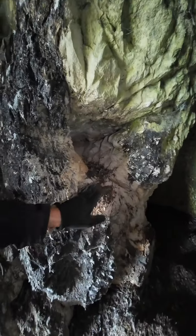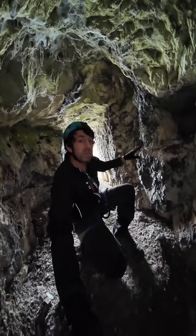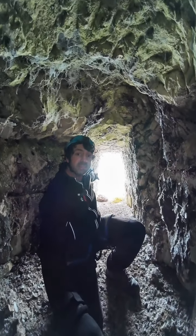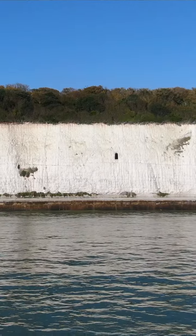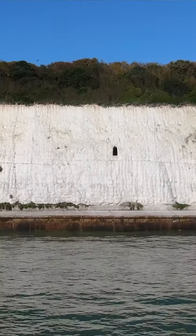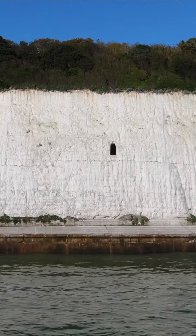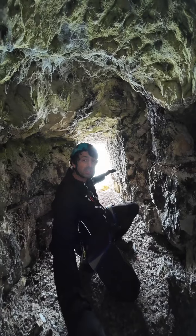Now what you always get is these little ledges, and they were very often for candles to put on them. And then what you've got to think about, out there in the sea, this cliff, when this tunnel was built, these cliffs would have gone a lot further out, and coastal erosion's brought them back, and these tunnels would have gone down. So as the coastal erosion works its way back, these tunnels get higher and higher up in the cliff. So this tunnel very likely went down to the beach at some point.